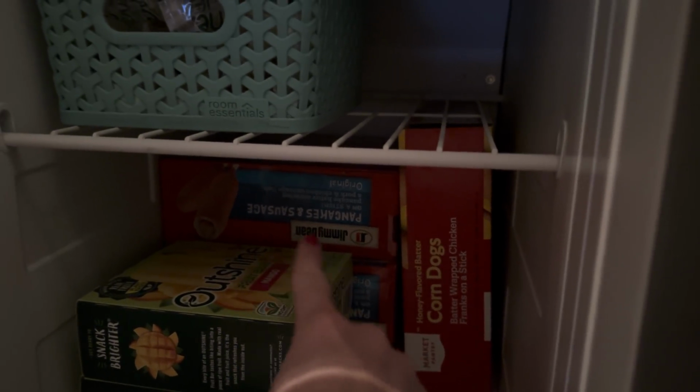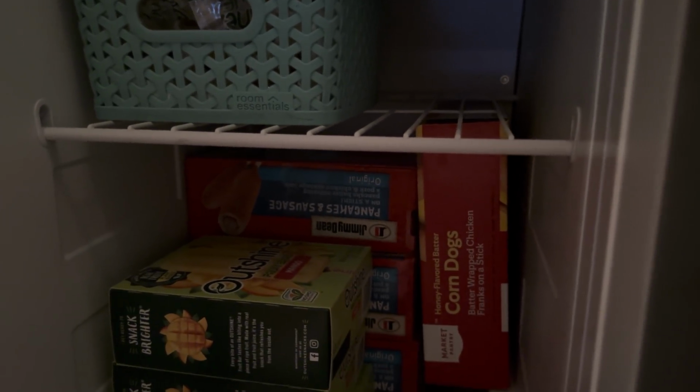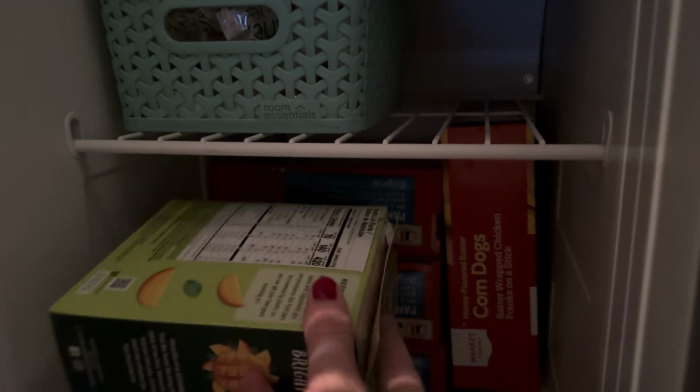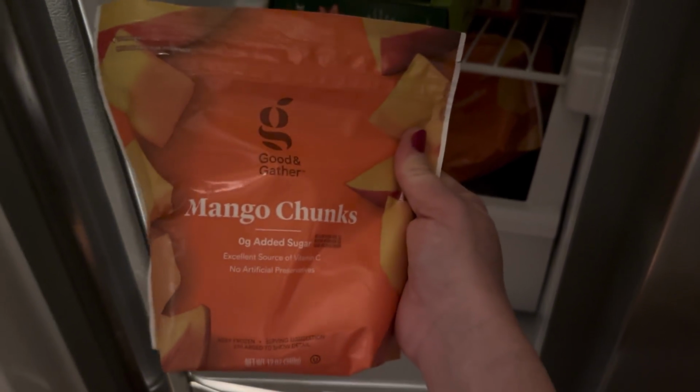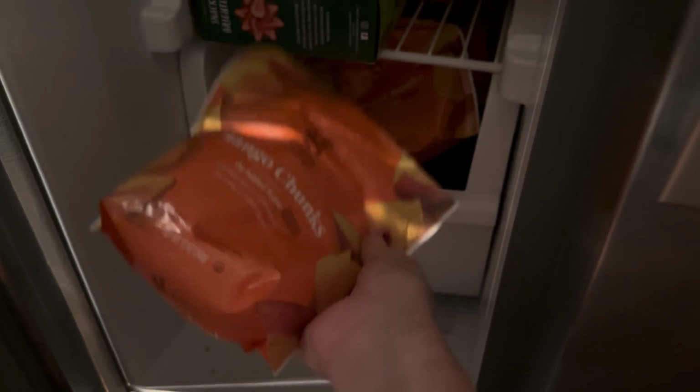But I got 3 of the breakfast ones because in the morning it's really hard for us to get going. So I went ahead and got 3 of those, 1 of the box of corn dogs, and then 4 bags of mango chunk. That seems to be like a really easy thing for the ones that don't feel good. But most of them really don't even want to eat right now. It just breaks my heart.